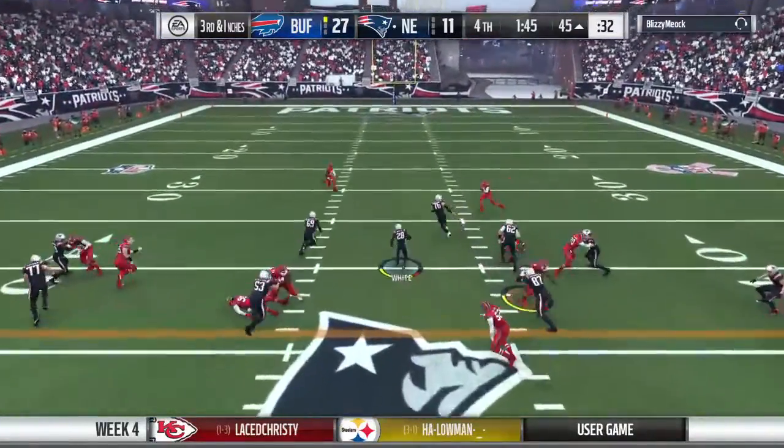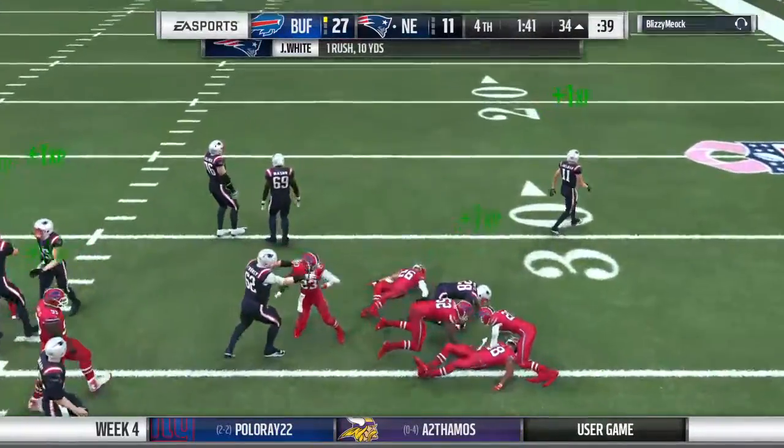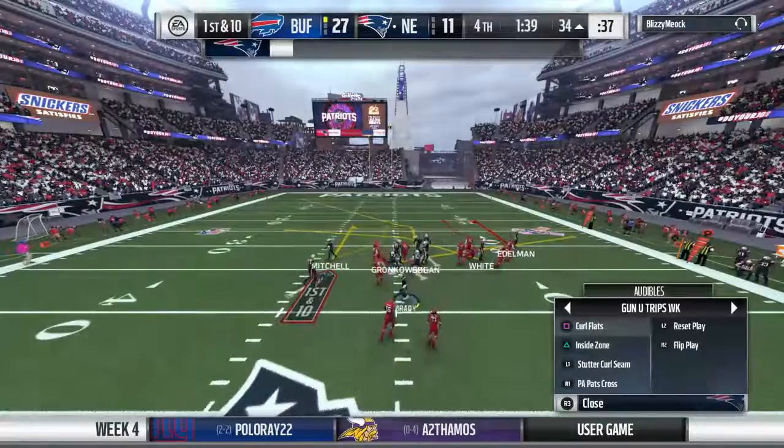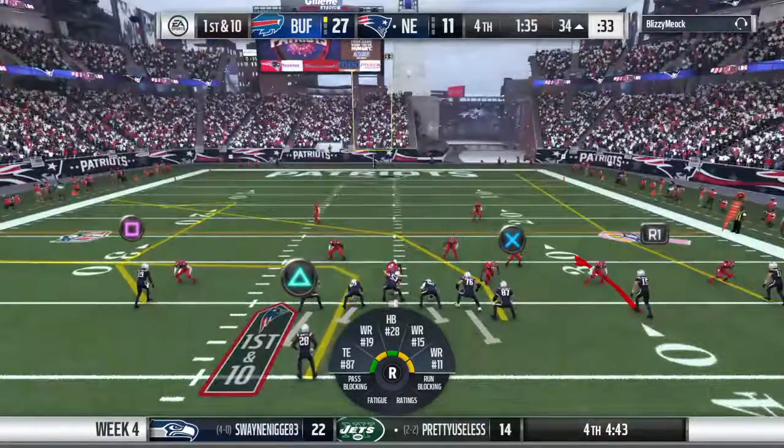They'll run it here. This is James White. And he gets it to the 34. Good enough for the first. It's a 10-yard pickup, and it moves the chains. And they're going to speed things up here.